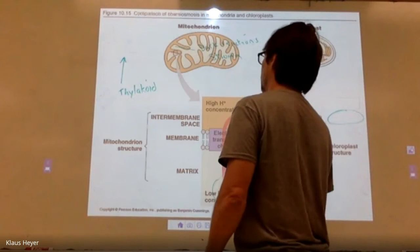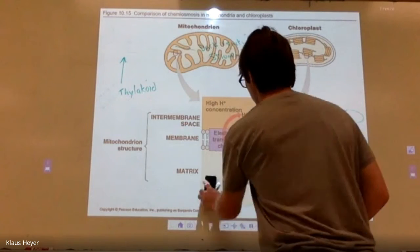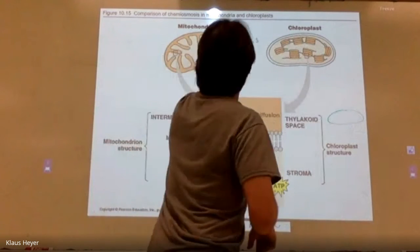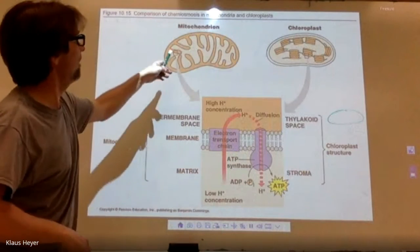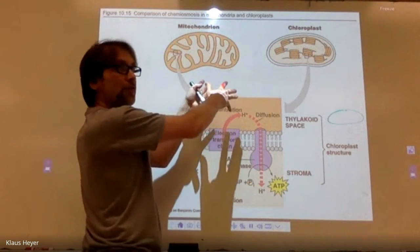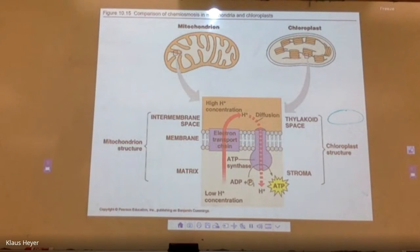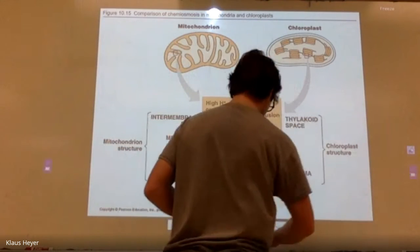Before I get to the Calvin cycle, this is just showing you the same thing. You know, like in us, we do this in the mitochondria. Remember, you had all these pump all the H pluses to one side, then they come through, and that makes the ATP. Plants can do that in the chloroplast. Plants have mitochondria too, but as far as like photosynthesis, they're going to run this same process in the thylakoid.